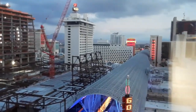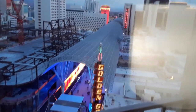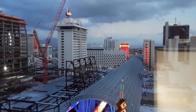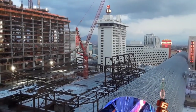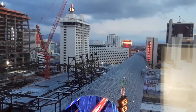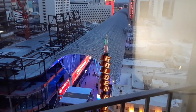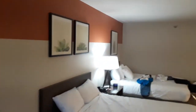I consider myself a rookie, but I'm loving it so far. I did spend a little time down on the strip today, and I'm going again tomorrow for Christmas. I'm gonna hang out down there and see what's going on, but I do prefer downtown, I think. Old school vibe, and the slots are looser, that's for sure. I have just been hemorrhaging money today when I was down on the strip, and I'm gonna come back down here and maybe win a little bit tonight, we'll see. Anyway, that's my room, 17th floor of the Plaza, and I like it a lot.